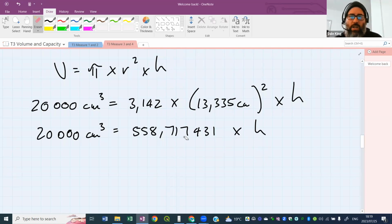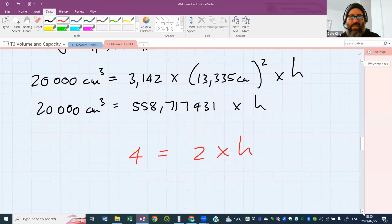Because if it's attached to that number with multiplication, you use the inverse operation, the opposite operation, to get rid of it. For example, I'll give you an example. I know you're thinking, what is he talking about? 4 is equal to 2 times h. Same thing, just simpler numbers.